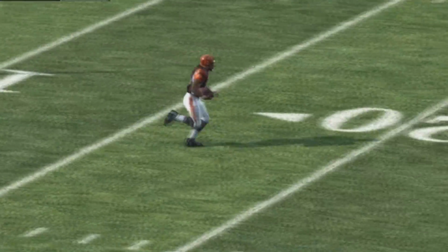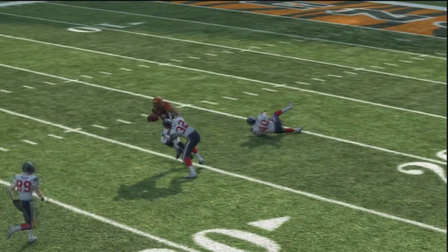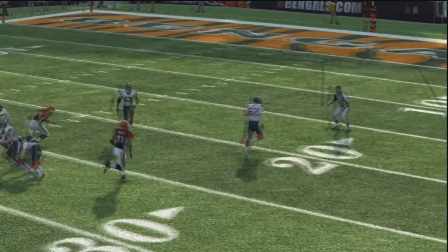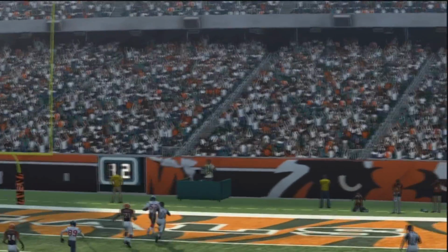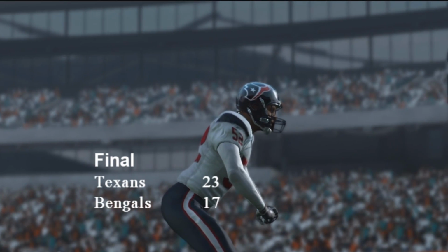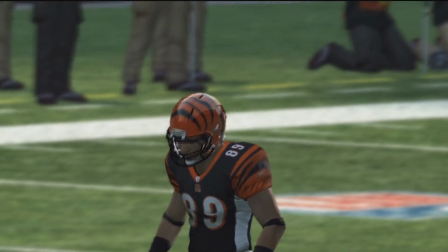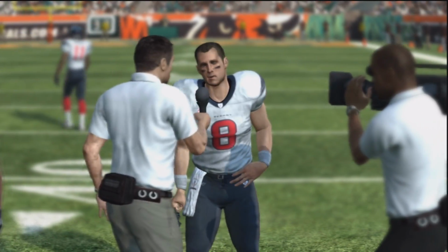Gathered at the 6. Jennings loses the ball. Adibi recovered it. To the 20. To the 10. And they'll pull out the win. That's going to do it from Paul Brown Stadium. Highlights are next, so stay right there.